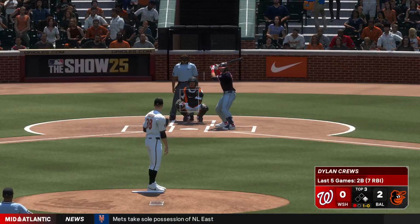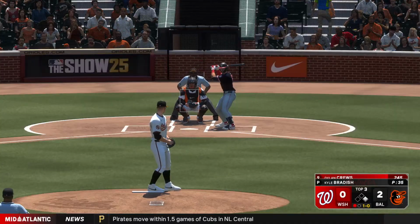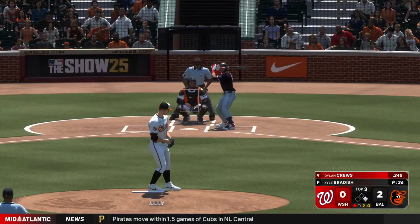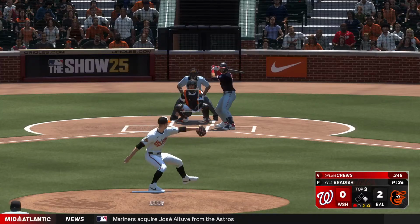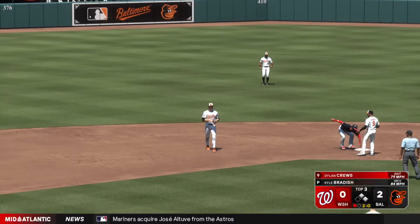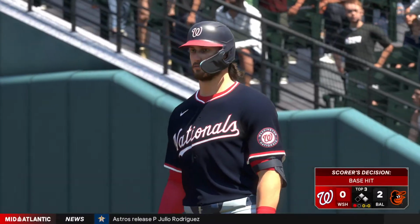Cruz turning some heads with this recent stretch of impressive play. The pitch. That one not close. And the count is 2-0. Lots of rookies can have a hot streak, but once the league gets a book on you, starts attacking you differently, things can shift in a hurry. Dives, and he can't hang on. No throw, a tough play, and now there are runners at first and second.